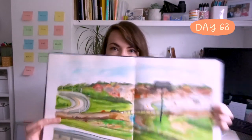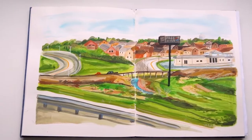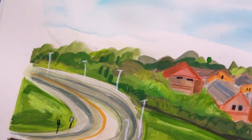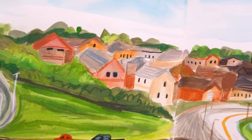For day 68, I did quite a big piece in the large sketchbook. And that is of this scene, which I found on Google Maps. And this was quite a big undertaking. Obviously it's a really big spread, but I really wanted to do something that was really detailed, and I really wanted to push myself.